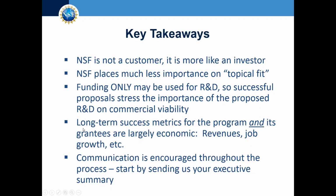And as we measure success for our companies, we're really looking at, again, long-term success metrics for the program and its grantees that are largely economic. That is, we'd like to see economic growth in terms of revenues and job growth in the U.S., and of course we'd also like to see that for your company as well.